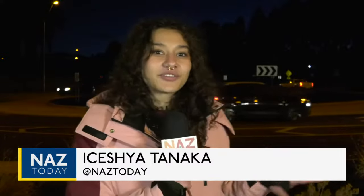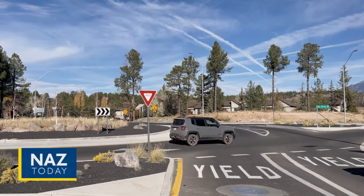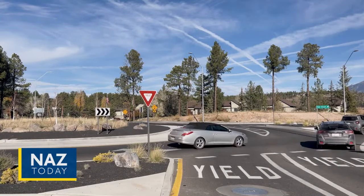Thanks, guys. This roundabout here at Beulah and University is one of the newest additions to Flagstaff streets. Whether you love them or find them confusing, roundabouts are becoming a part of driving here in Flagstaff. But city engineers say that there is a reason for this, and it has to do with keeping drivers safe.